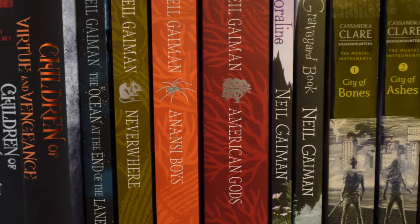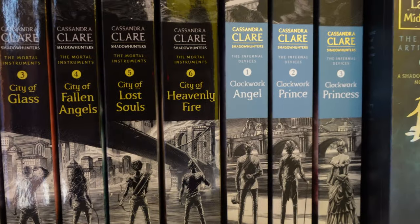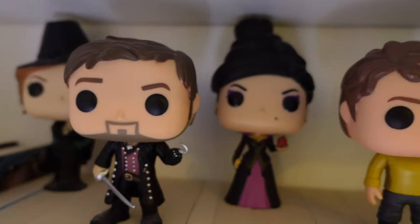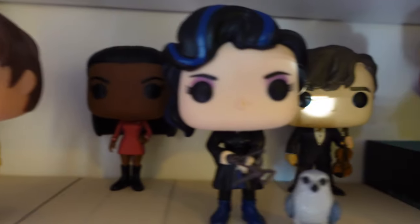This is kind of a Neil Gaiman shelf, and then it becomes a Cassandra Clare shelf, or as I like to think of it, the TMI shelf. Yes, I don't like the Mortal Instruments, but yes, I still have, for some reason, the whole of the books because they look cool. This is my Funko collection.